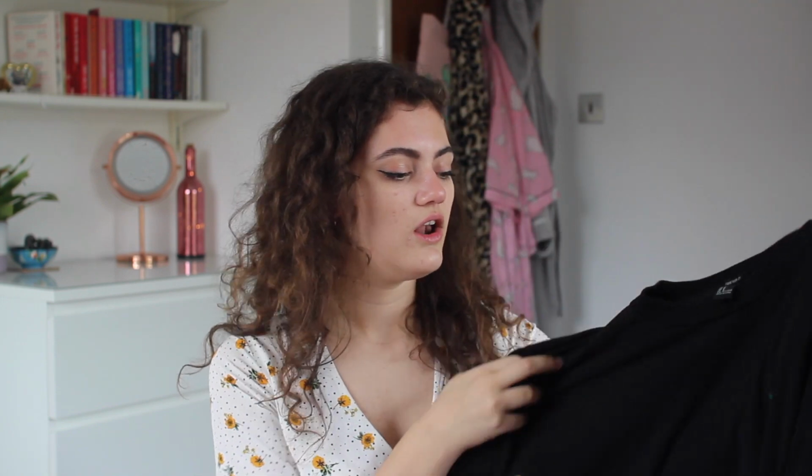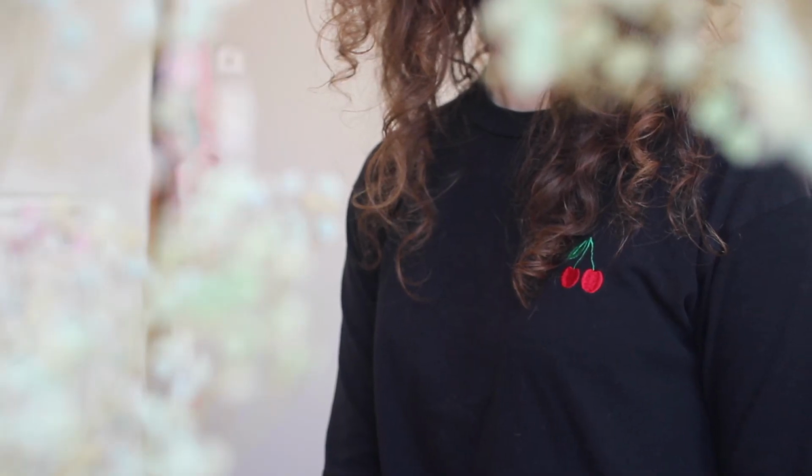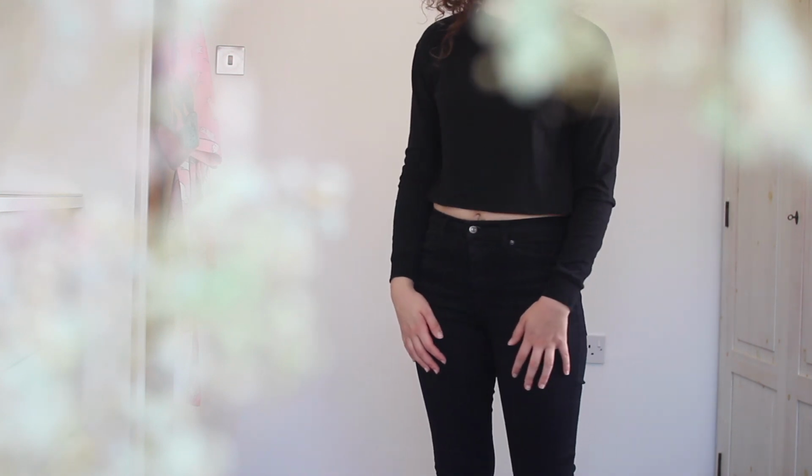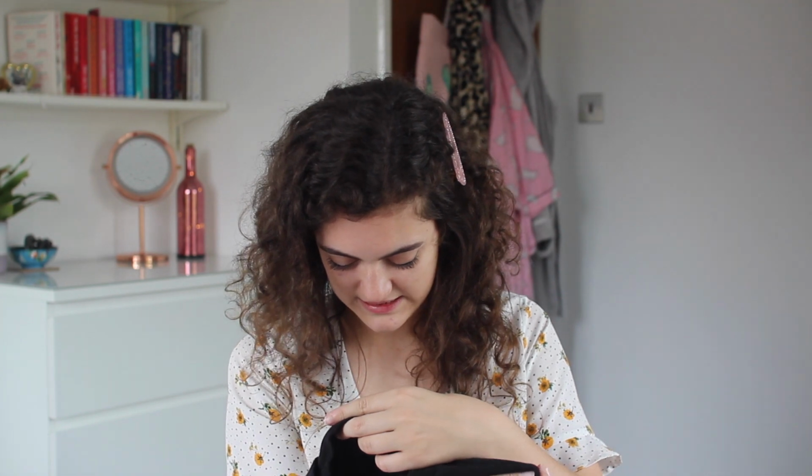Also from the Croydon charity shops, I picked up this, which is a little long sleeve crop top from Forever 21, and it's got a little cherry thing embroidered on it. I think it's really cute. It's just good to wear underneath dungarees or just on its own. The size reference, more for myself than anything, because I never bought anything from Forever 21 before, but this is a small. It was obviously a long time ago now, but I'm pretty sure it was only like £1, maybe £1.50 or something. Really cheap. And it's just a useful thing to have. It ticks a lot of boxes.